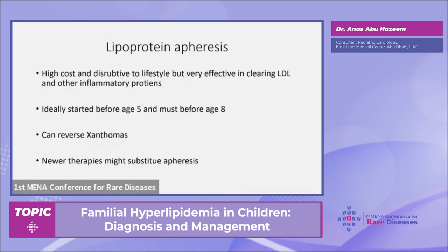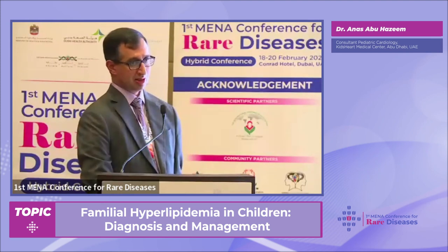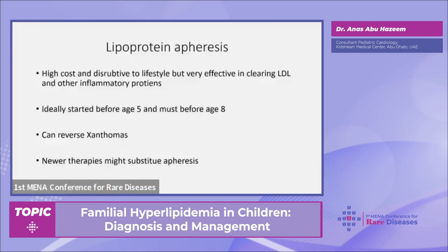Lipoprotein apheresis. From my experience, these are the three lines of therapy that I have done: statins, ezetimibe, and lipoprotein apheresis. The other modalities that I'm going to talk about, to be honest, I have not done myself, but with the help of the rest of the team.